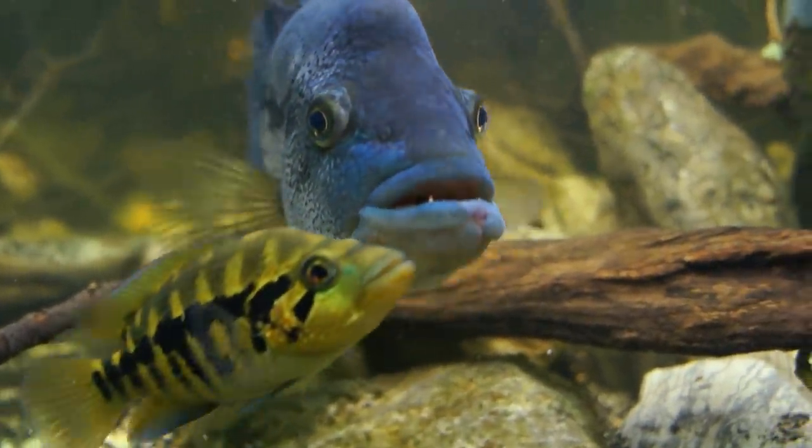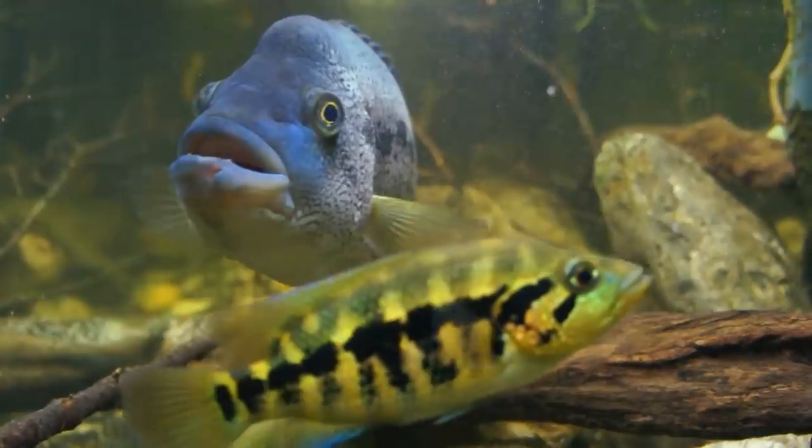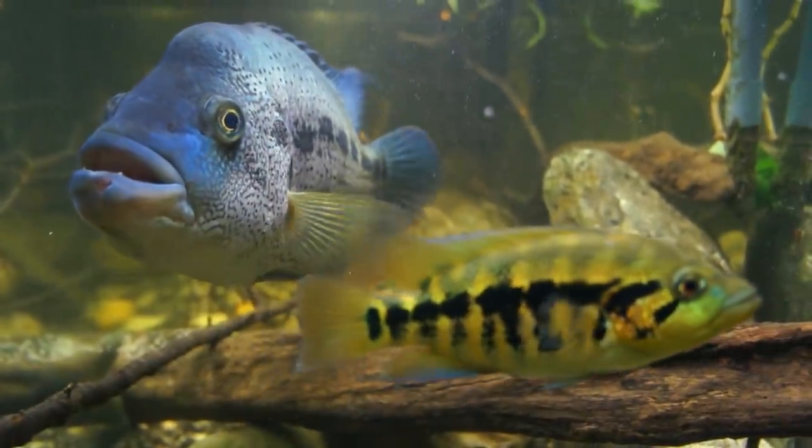The king and queen of the Parachromis species, the Parachromis dovi.